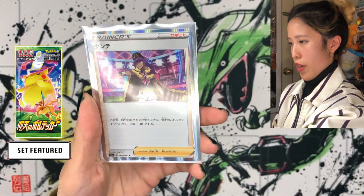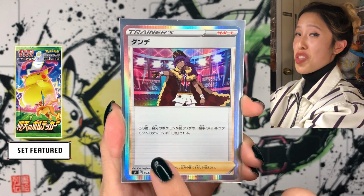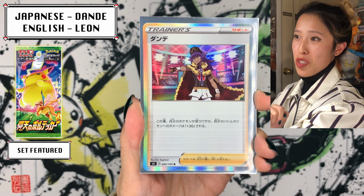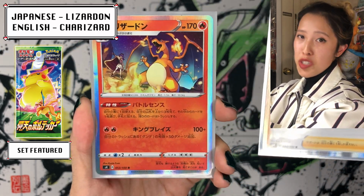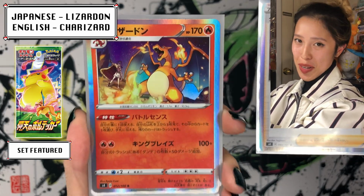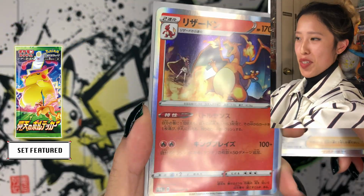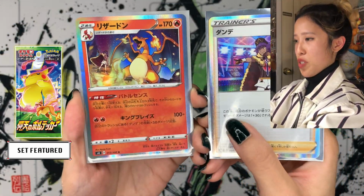Also, more of my favorite holographics. This is actually from Astonishing Volt Tackle. Here we have Leon. Actually, the name in Japanese is Dande, and this is another reason why I love opening cards in different languages, just because of the name differences, you know? And also, the Charizard, or the Lizardon in Japanese. What I like about this card specifically is the fact that Dande, or Leon, is also featured in the background. So two of my favorite holographics from Astonishing Volt Tackle.